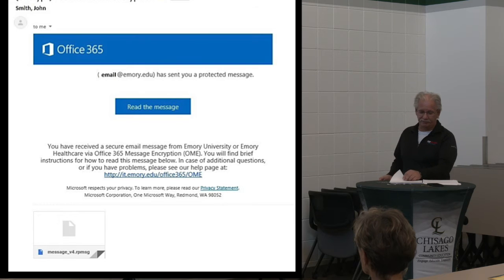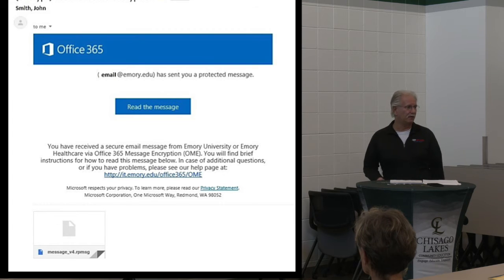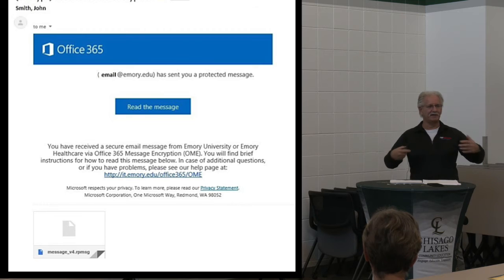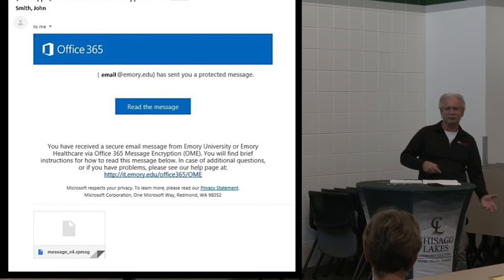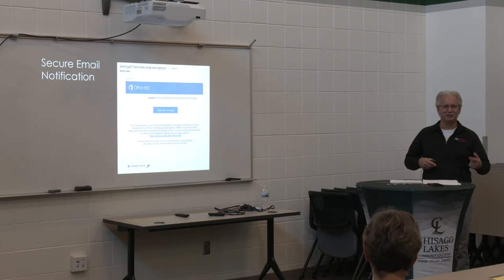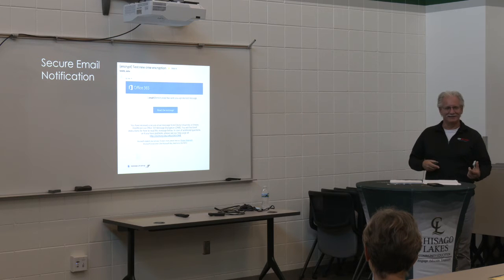It's very effective at preventing spam. So if you're expecting to get your closing instructions through a secure portal and they don't come in the secure portal, then that's the first clue that they're fake.